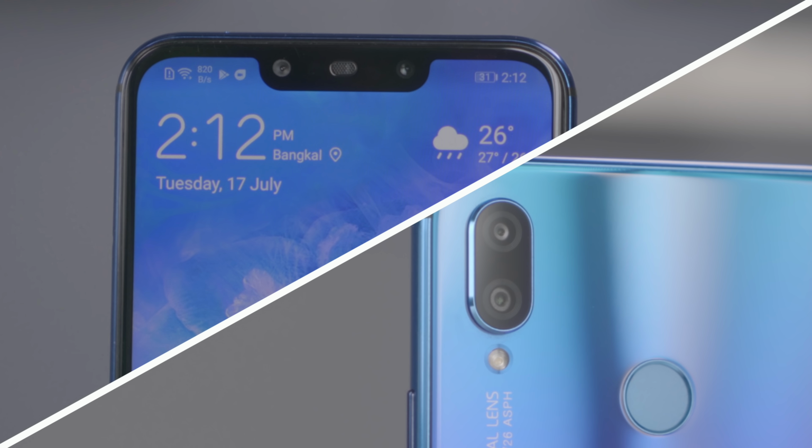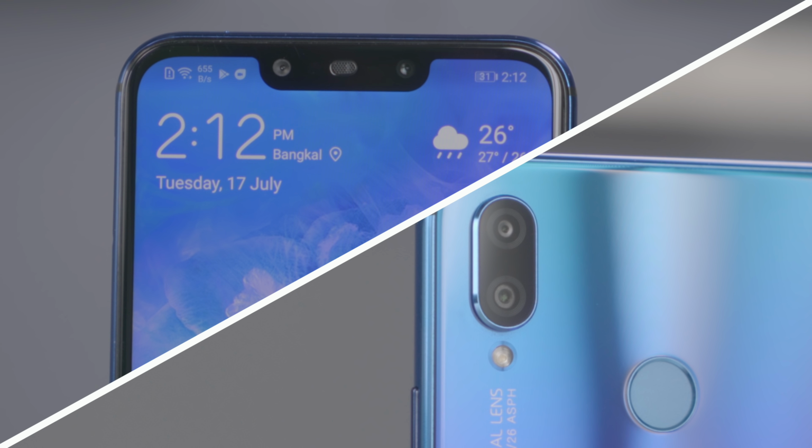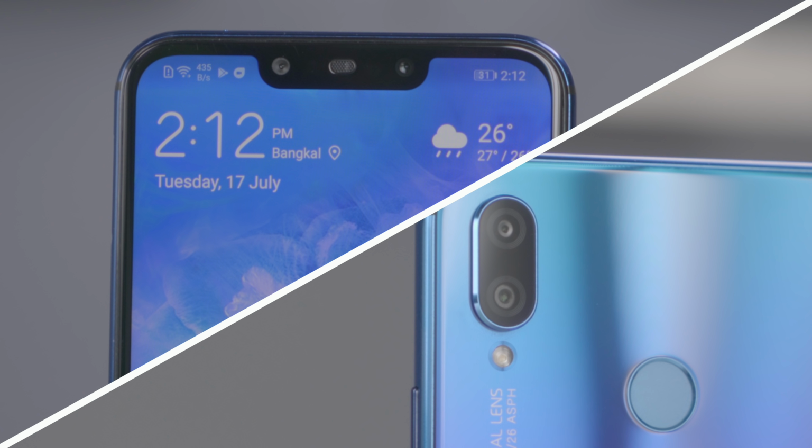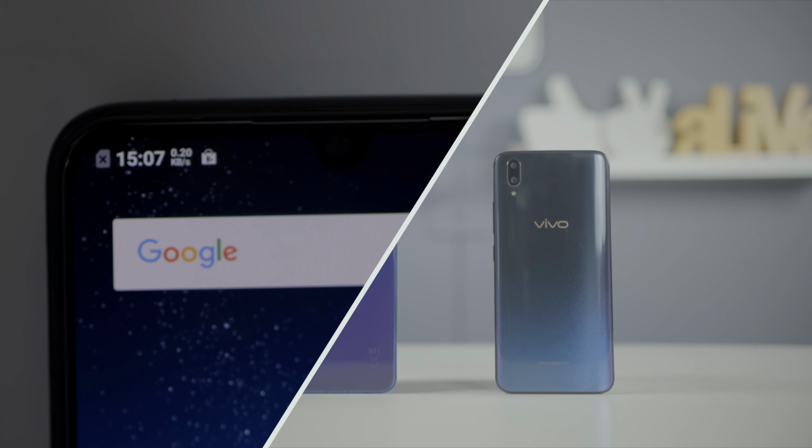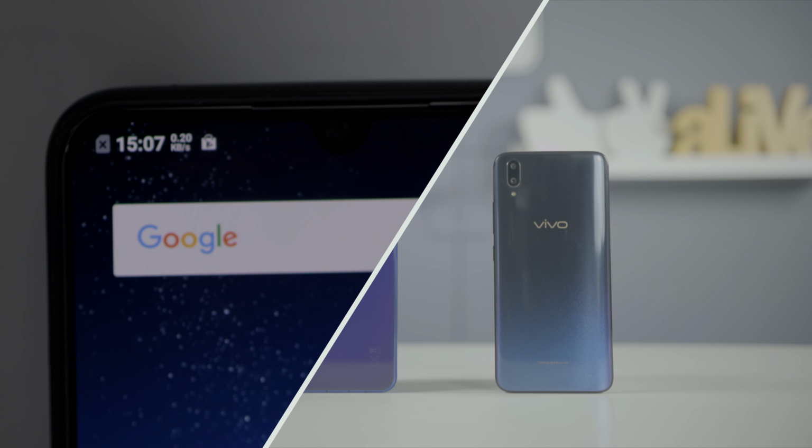The Nova 3i has a quad camera setup with 2 in front and 2 at the back. At the back, it has a 16 megapixel plus 2 megapixel setup and a 24 megapixel plus 2 megapixel setup at the front. Like the Nova 2i, the 2 megapixel secondary sensors are there to help with depth for portrait shots. For the V11, it's a 12 megapixel plus 5 megapixel rear setup and a 25 megapixel selfie shooter. The secondary rear camera helps with depth processing as well. As you can see with the rear setups of both phones, they have a low resolution secondary sensor that is used for depth for portrait shots.